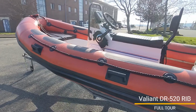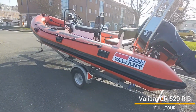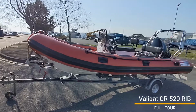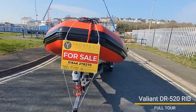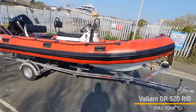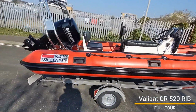This is a huge amount of rib for the money. 5.2 meters. On a road trailer. An engine that's practically brand new, still under warranty. This is what you would call turnkey ready. A beautiful boat and a really good family boat. Go out onto the estuary here in Milford Haven, or take us further out to sea. Have some real fun with it.